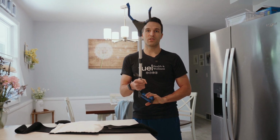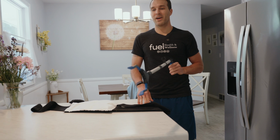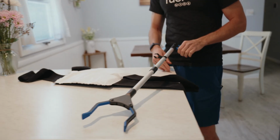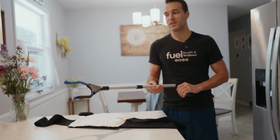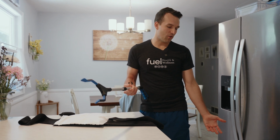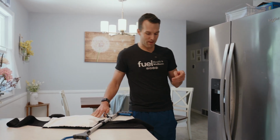Number two of my top things that I would recommend would be probably this reacher and grabber thing. So one thing, again, since you can't bend or lift or twist, if you drop something, it becomes very difficult to get it off the ground, and I have to yell for my wife or someone to pick it up for me. So for example, my phone, I drop that on the ground and I can't reach it and get to it. So I did get pretty good for a while of trying to pick things up with my toes, but there's only so many things that you can pick up with your toes.